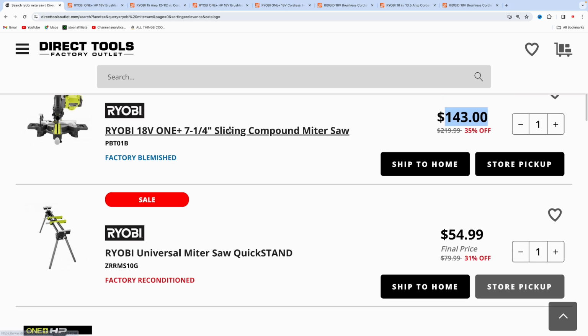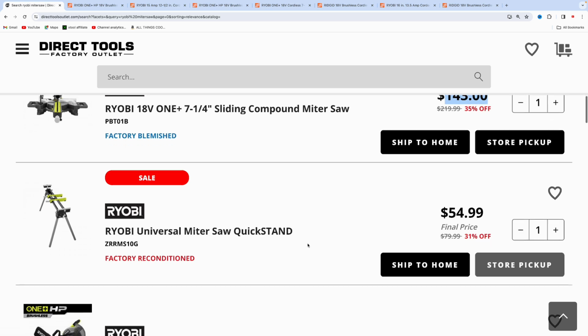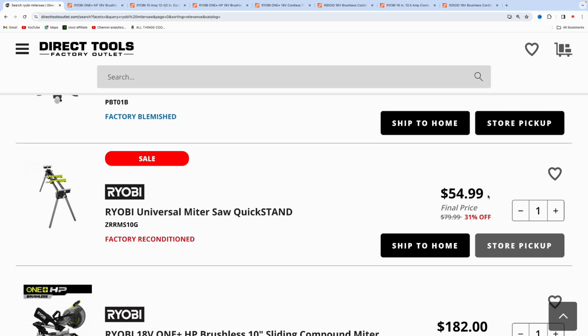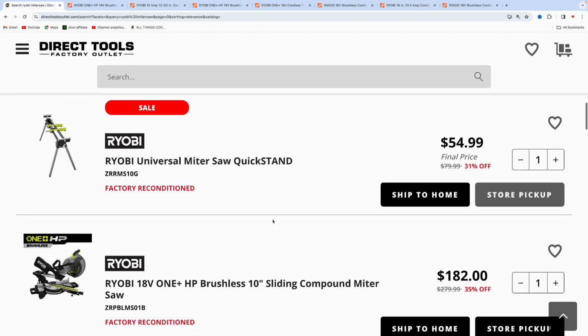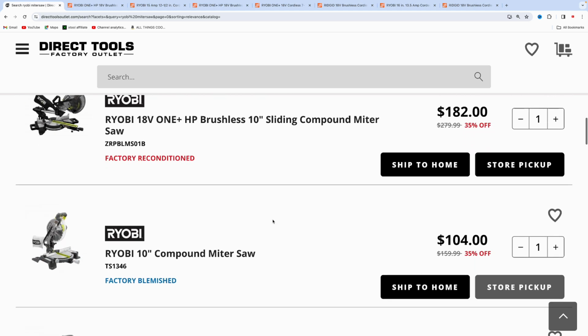And then along with the compound miter saw, I picked up the universal miter saw quick stand. This one is factory reconditioned. $54.99 for this one. This one was 31% off. But as you guys know, if you guys looked at these, you're going to spend a lot more at Home Depot for the Ryobi quick stand. So a couple good deals that I picked up yesterday on this sale.